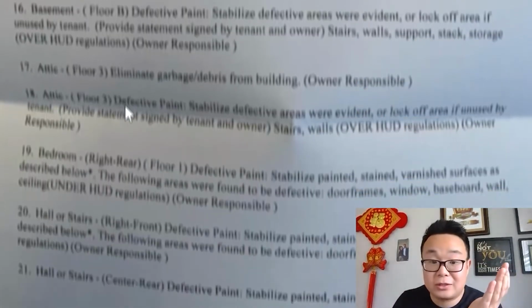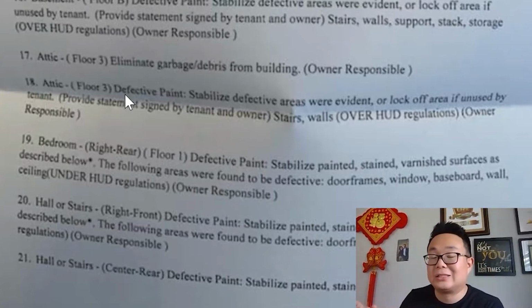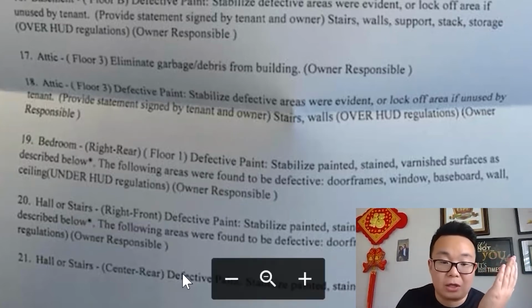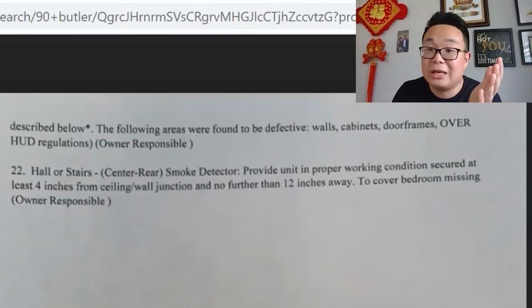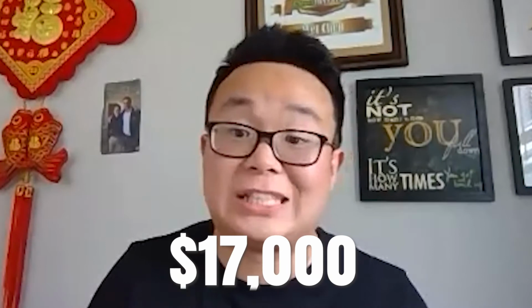The attic, you need to seal the attic off so the tenant does not have access to it, because there's garbage and debris there. You can't have that there for fire hazard reasons. Defective paint again. Bedrooms, defective paint. Just basically paint the whole apartment. And then of course smoke detectors and CO detectors, those have to be within 12 inches away. So the interior repairs alone cost around $17,000.